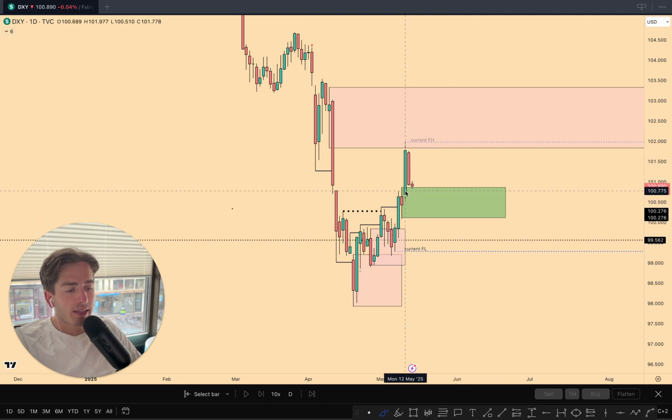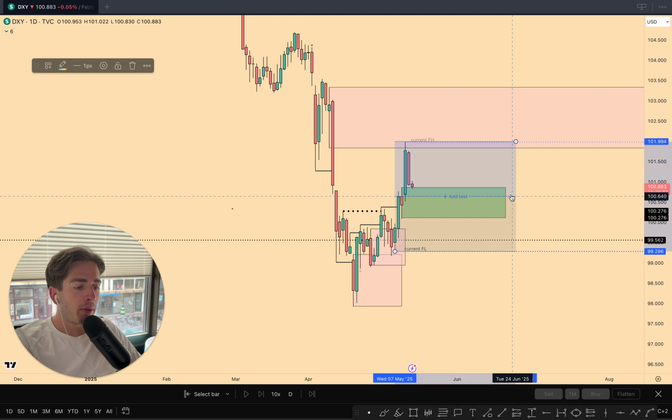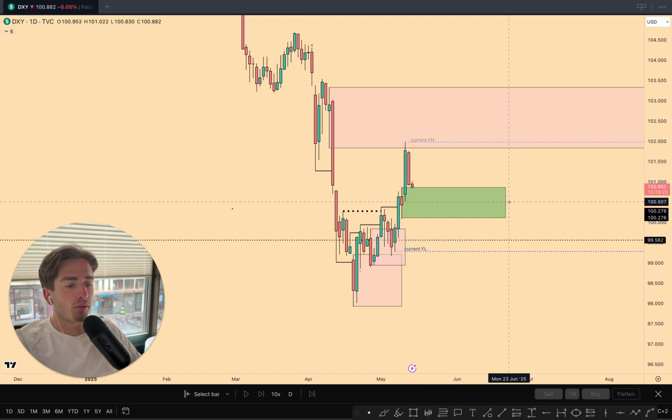We're currently retraced into this sell for the buy over here, this imbalance, and this could push the market up higher. Also drawing in our fib retracement tool, you can see that we're nearing the 0.5 fib, which is also naturally a good area to look for potential longs.